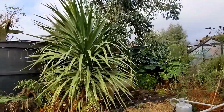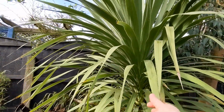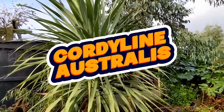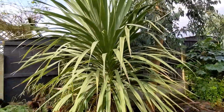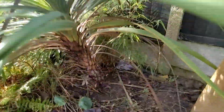And the final plant that I want to talk about is this one here, Cordyline australis. This is another strappy-leaved, people call it a palm tree. It's not a palm tree, it's from Australia. Very hardy, will produce a nice trunk, will upsize very quickly.